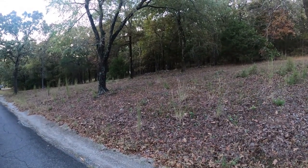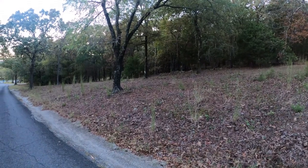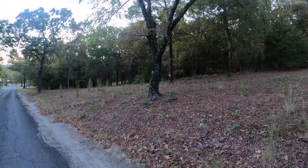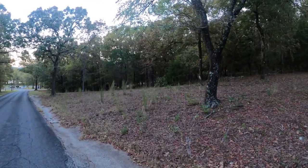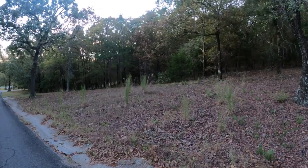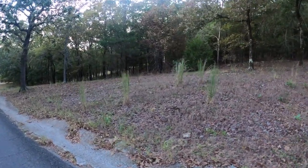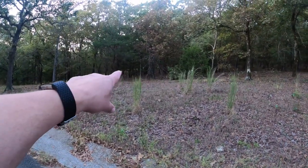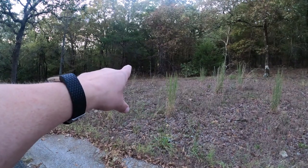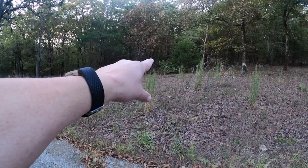I don't know if you can see them, but there's turkeys over there. 1, 2, 3, 4, 5, 6, 7. You can hear them making noises walking on the grass and the leaves. There's a turkey over there. There's one up there. And there's one moving back there. One there. There's one over there.